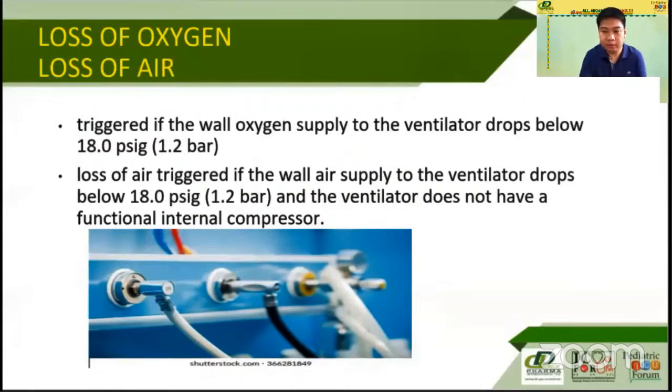The universal color code for oxygen is green and white. The universal color code for air is black and yellow. When this happens, you may call your biomedical engineering department to check the oxygen and air supply in your hospital.